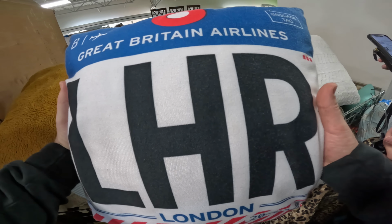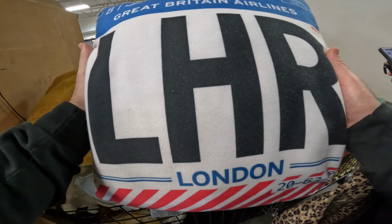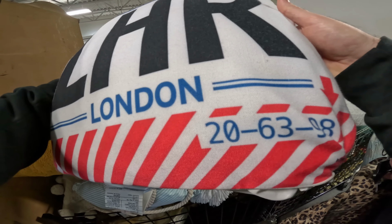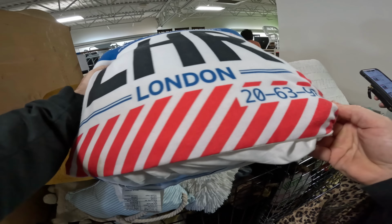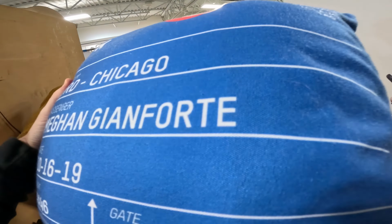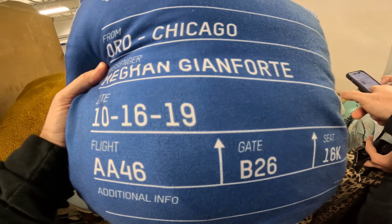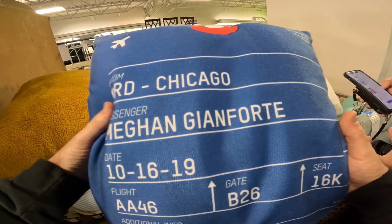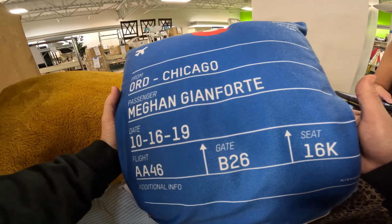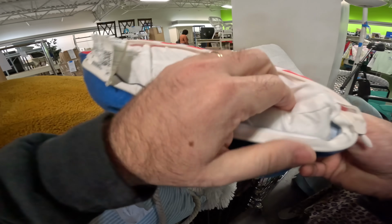It's not gonna. So we're looking at this pillow from Great Britain Airlines, LHR London, $263.98 from the airport. They're listed for super high, but it doesn't look like it, and they're brand new for $41.99, and none of them sold. So we're gonna leave it behind, but it's a cool looking pillow for sure. It was pretty cool. Let me zip her back up.